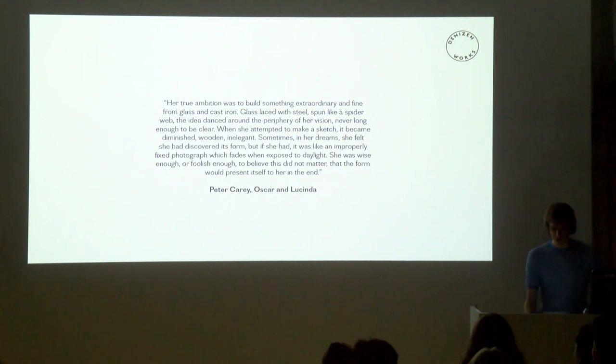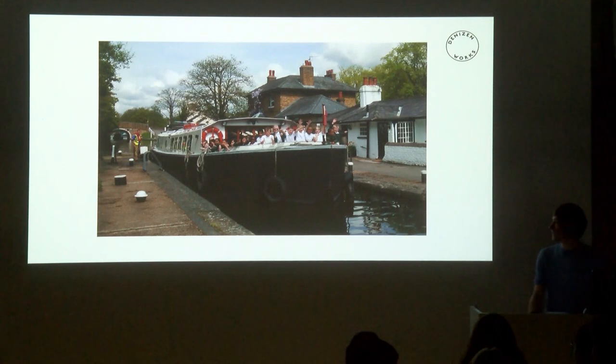So we had these grand illusions of this soaring steel and glass structure. The next page of the brief said it had to go around the London Canal Network and pass under bridges and stuff. So our dreams were quickly over at that point.